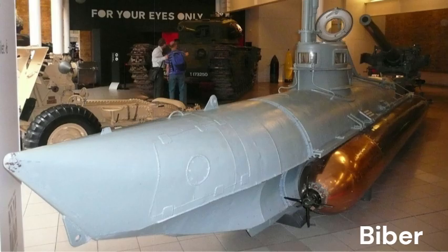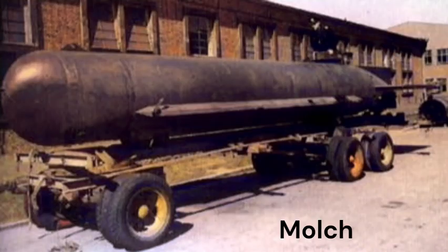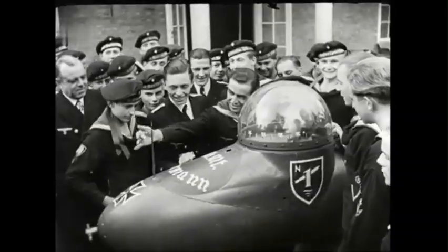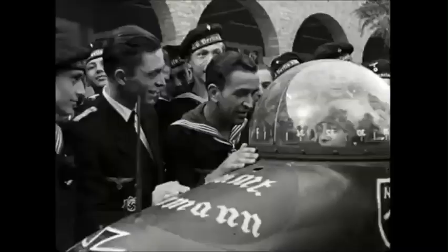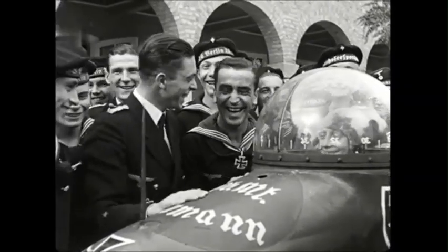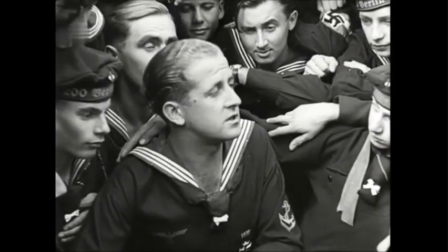Germany's most known midget subs included the Biber or Beaver, a tiny one-man sub carrying two externally mounted torpedoes, the Molch or Newt, another one-man design with minimal weaponry, and the Seehund or Seal, the most successful of the group, a two-man mini-sub with better range and seakeeping. These craft were cheap and quick to produce, but suffered from major limitations: cramped conditions, limited range, poor reliability, and extremely high crew mortality rates.